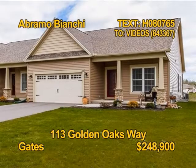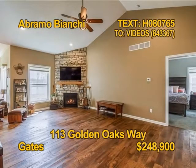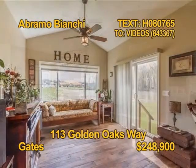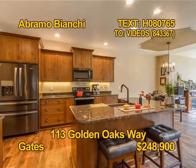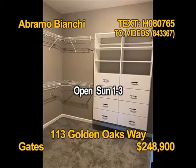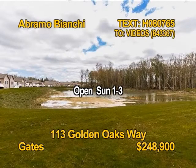This Gates condo is in like new condition. 2 bedrooms, 2 full baths, over 1,500 square feet of beautiful detail. This open granite kitchen is waiting for you. There's a first floor laundry and a garage completely finished with drywall and paint. Join Bram Bianchi for a tour of 113 Golden Oaks Way Sunday, 1 to 3 p.m.